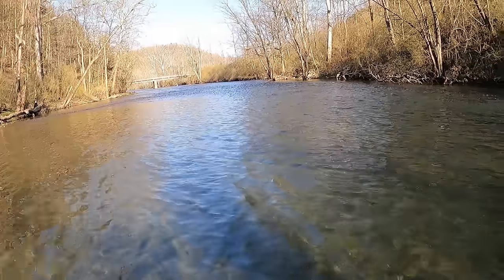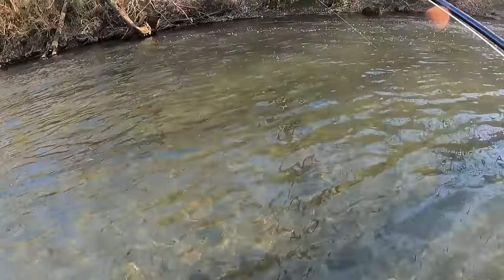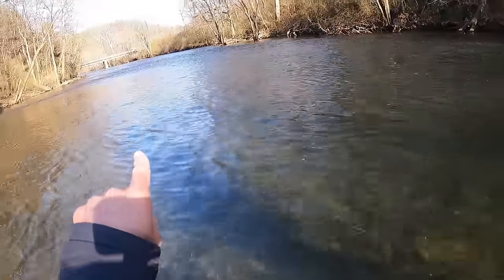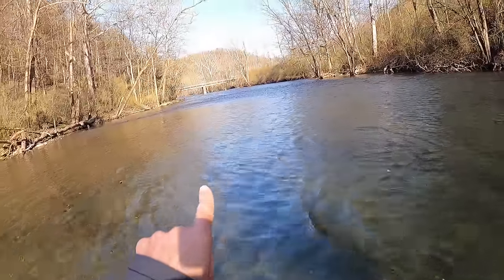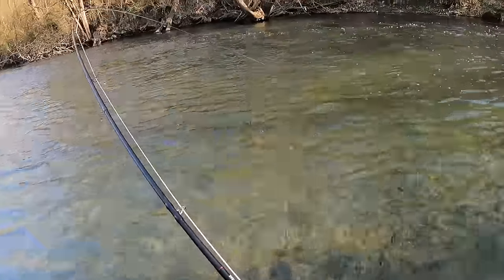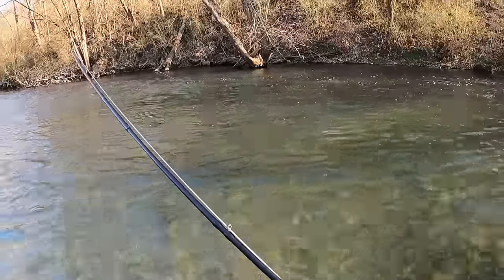So that is Mr. Dave Rothrock up here. You can't see above the bridge pillar is Ryan. So we have three of us here today.